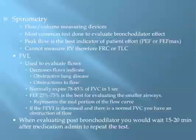Yes, you can do your volume over time, and most flow volume loop systems will print that graph out as well. But the flow volume loop is awesome at being able to measure flows. We like to look at if there's a decrease in flows. We can see it very easily in a flow volume loop. Do we have an obstructive lung disease? Is there some other obstruction to flow? The flow volume loop can show us if we have some fixed obstructions.